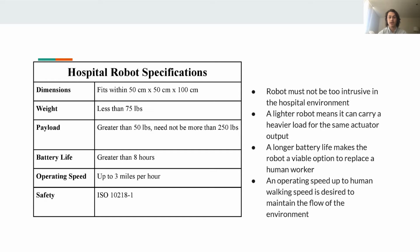For values such as battery life and payload, a reasonable minimum value to satisfy basic requirements was chosen at this stage as an aid for the future. The dimensions of the robot were chosen so as to not be too invasive in the hospital environment, and a lighter robot can carry a heavier load for the same actuator output.